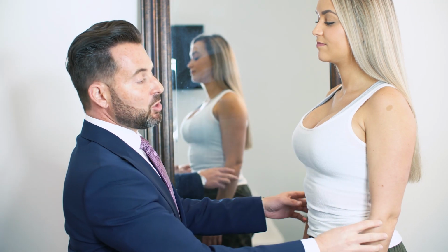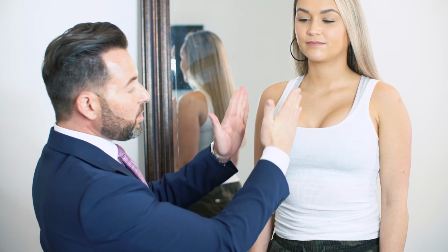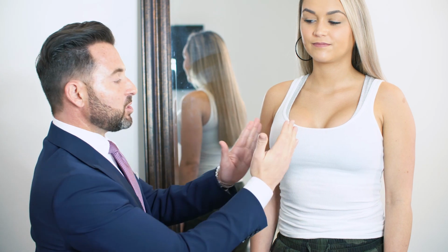We use what's called biodimensional planning. So we take measurements of the body, and based on those measurements, we can tell what implant is going to fit the body. So we really want to see, number one, the base width of the chest. The width of the chest corresponds to the width of the implant. We don't want an implant that's too wide. We don't want an implant that's too narrow. We want it to fit the body appropriately.